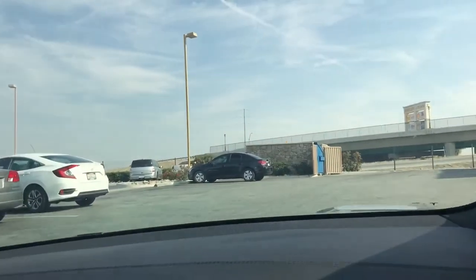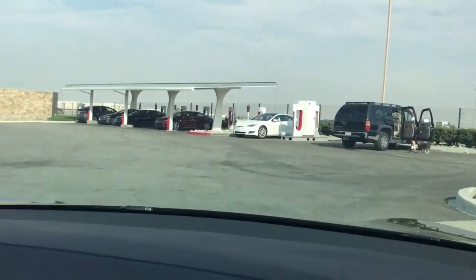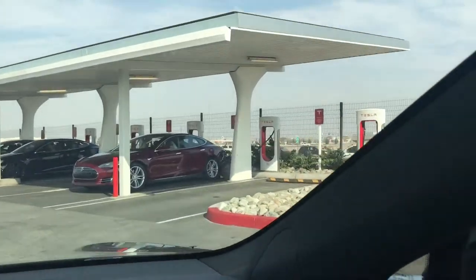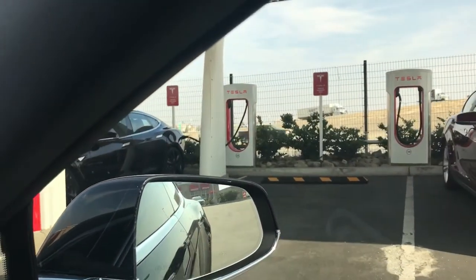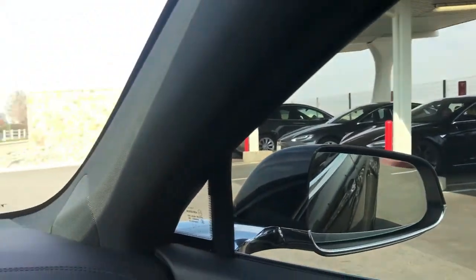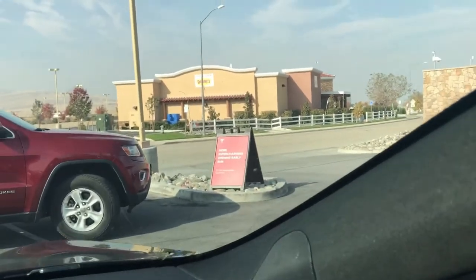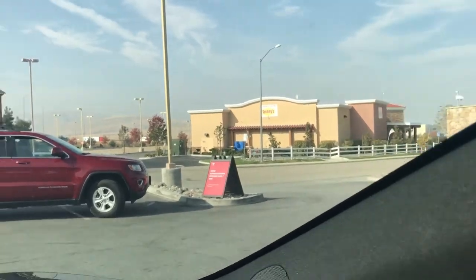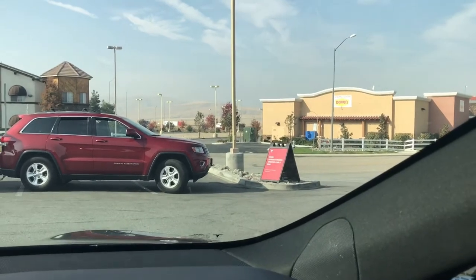So it looks like we have to back into the charging stations. And there is one available. No, there are two. So let's see which one is an A, and let's charge at the A. A is occupied. This is occupied. I guess we'll have to go into B. More superchargers opening early 2018. Wow.